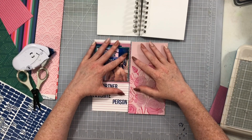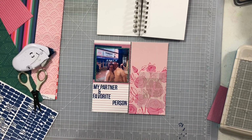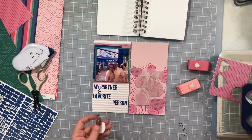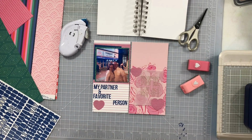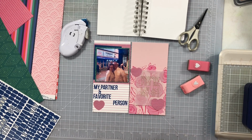Once I had my title finished, I decided that I needed a bit more embellishment. And since we're talking about my partner, my favorite person, I decided I would go ahead and pull out all the heart punches, well, some of the heart punches. So I have a couple big ones and I have a couple small ones. And what I'm going to do is create a couple of clusters. I'm starting by cutting my largest circle punch out of that darker pink paper. And I'm going to put a cluster of hearts that's going to overlap some of that vellum. That's going to give me a great place to adhere the vellum down at those two corners.